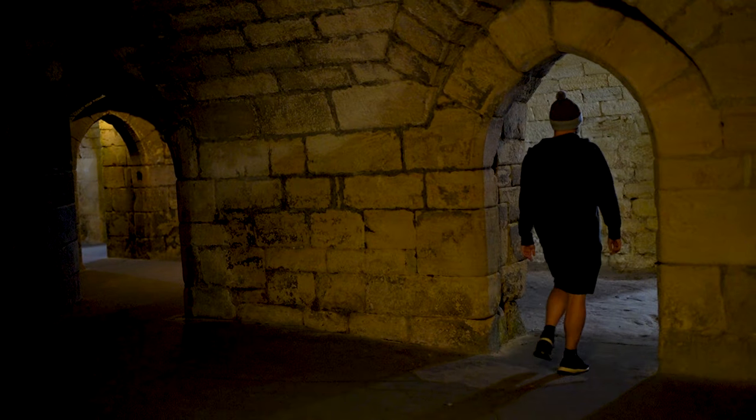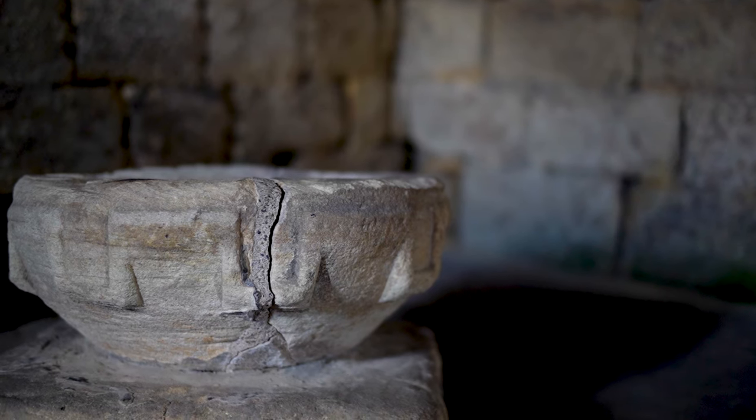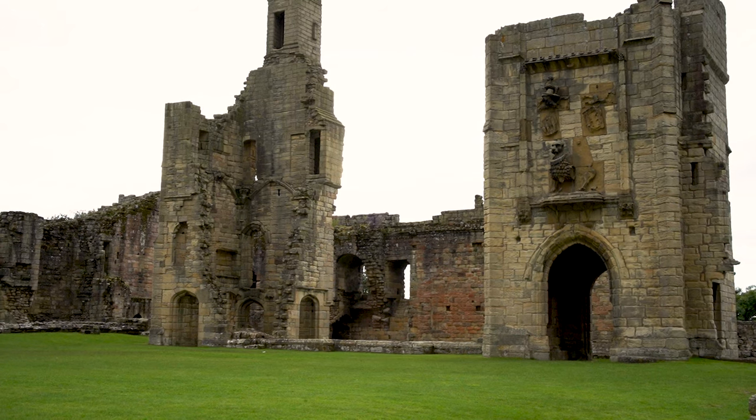It's incredibly easy to see how each of the rooms here would have functioned. A notable example being the chapel and a sneaky servant staircase to keep the drinks flowing within the great hall. I love it when a room's function jumps out at you. It really helps you connect with the place in a way that you just can't at every ruin, and that's why Warkworth Castle gets a strong recommendation.